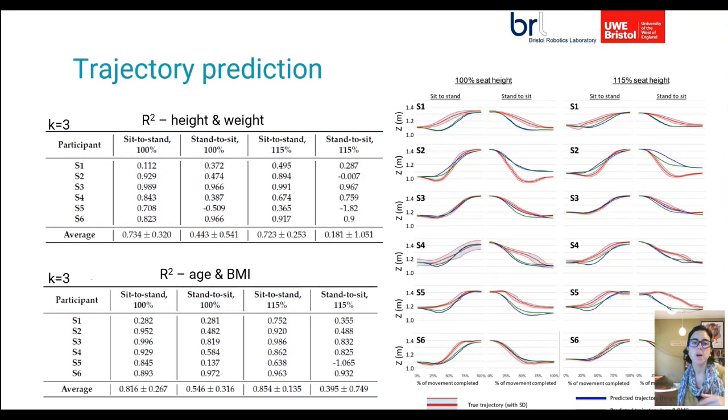Then we did an example using 3 neighbors for the prediction of people with a stroke, and you can see here the results. So you can see there is a big difference in many of the subjects, but this is okay because, as we say, we are not trying to predict how a person with a stroke was moving. We are trying to predict how they would move if they did not have a stroke. So for example, subject 1, there is a big difference in the way they actually move and the way that we predicted they would move.